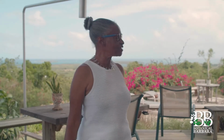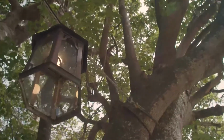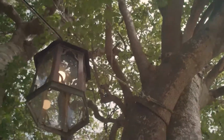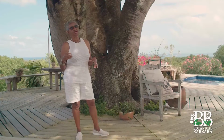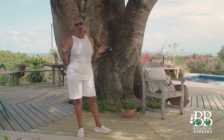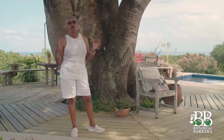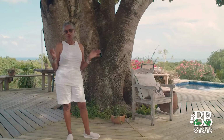So this is our history of this magnificent loblolly tree. The actual hill was called Loblolly Hill, and I think it was an homage to this lovely tree. So we've got it in our garden. I call her the grand dame of the property. Loblolly is a name that's actually evolved around the island. There are homes that are called loblolly. There are obviously many loblolly trees. Saying the word itself is magical, I think, loblolly.